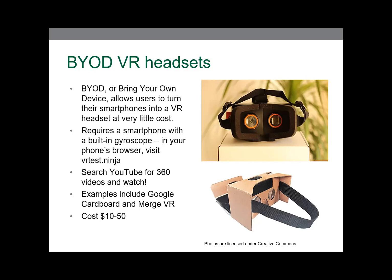So you'll see here, the picture on the bottom right is basically a cardboard box with some Velcro and a couple lenses built in and a little spot for your nose. Someone's put their smartphone in here, and then when they fold this up and click it on the Velcro at the top here, all of a sudden they're looking at their smartphone through those lenses for a virtual reality experience. Same thing with the one above. You can't see the smartphone, but it would be tucked in the front.